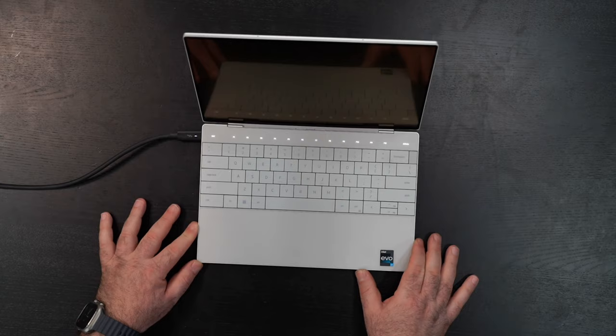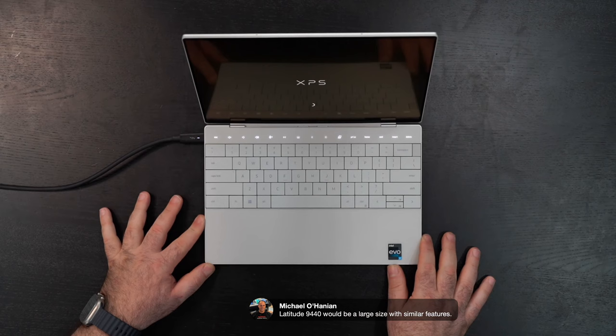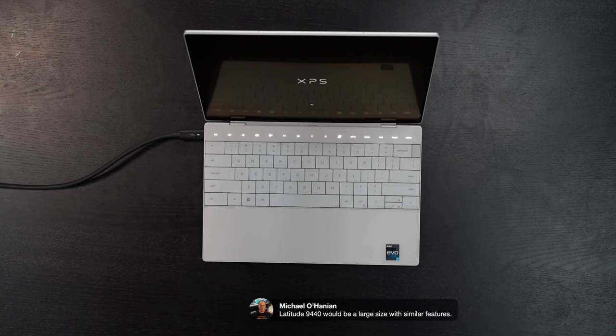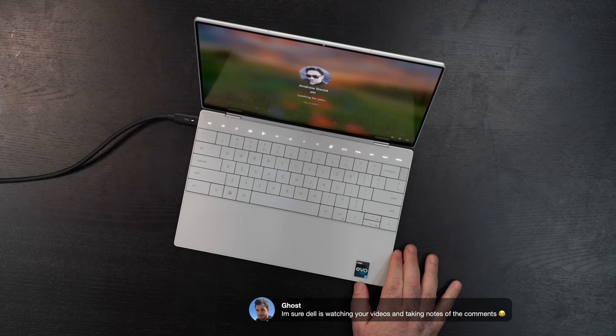So Michael is saying the Latitude 9440 would be a larger size with similar features. Yeah. And again, it's going to have a pretty hefty price tag as well. That's for sure. So Ghost is saying, I'm sure Dell is watching your video and taking notes of the comments. Well, I can tell you that Dell, they do watch. They're fantastic, by the way. Not that I want to say they're bad. No, they're good guys, and real professionals to work with as far as the team over there.